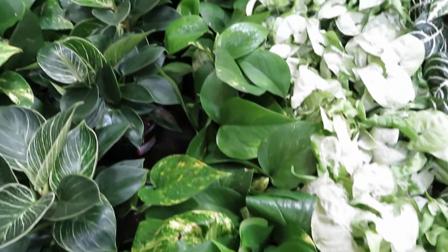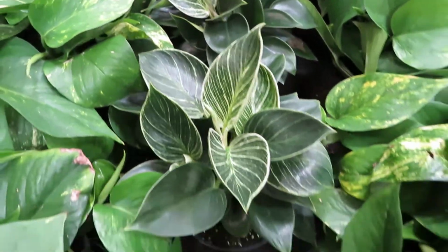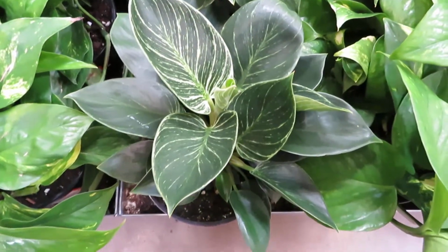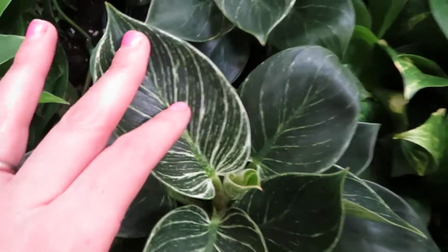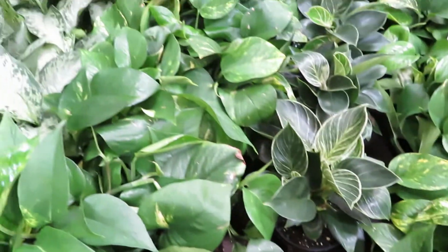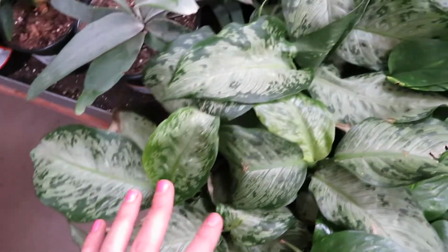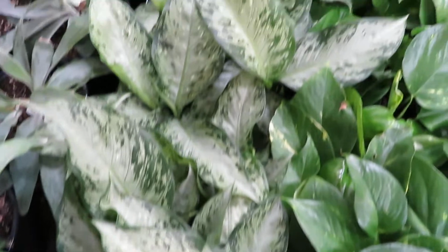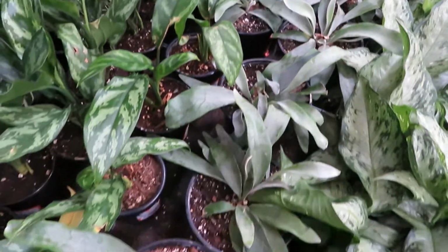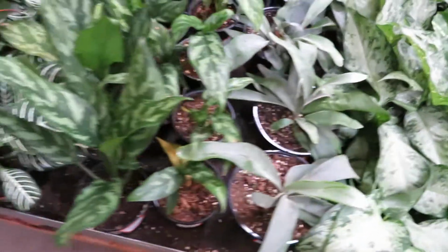Golden pothos. And philodendron birkin. If you want to get a beautiful birkin plant, there's two or three plants in each of these pots. And they're starting to show beautiful variegation right now. More bigger golden pothos. This is their Diffenbachia or dumb cane. And there are Mulwort staghorn ferns that are a little bit bigger. Or maybe they're the same size. Yeah, they're the same size.